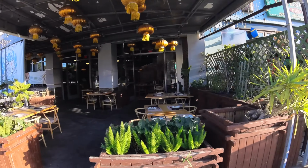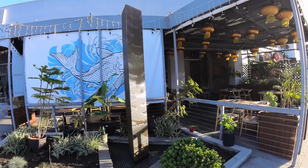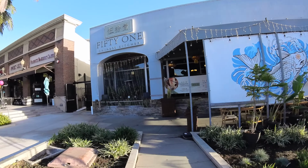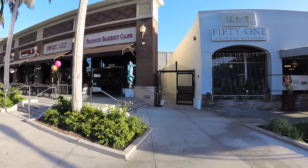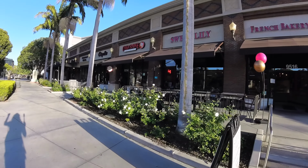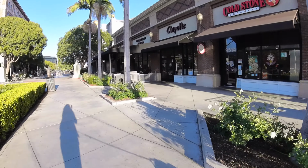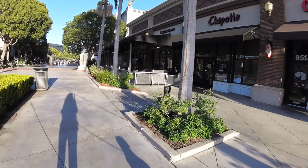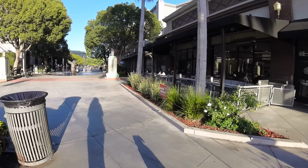Let's see right here. Chinese restaurant. Then you walk a little bit down and there is a French bakery, cafe, Sweet Lily, Cold Stone ice cream, yum yum. Chipotle Mexican Grill. You just have a whole bunch of different types of foods. You get the whole deal. Another time for the plaza. Chipotle.